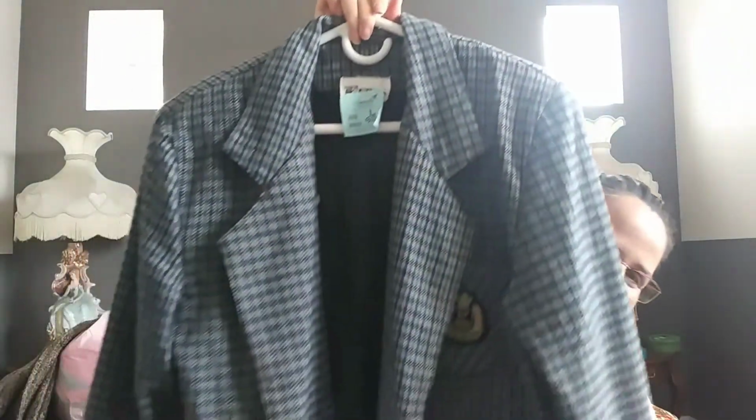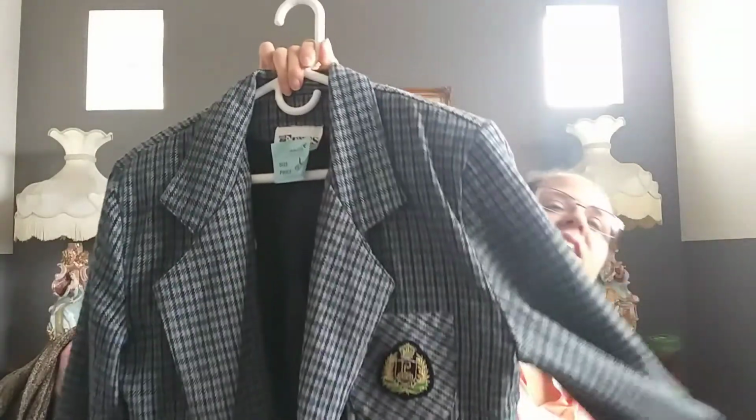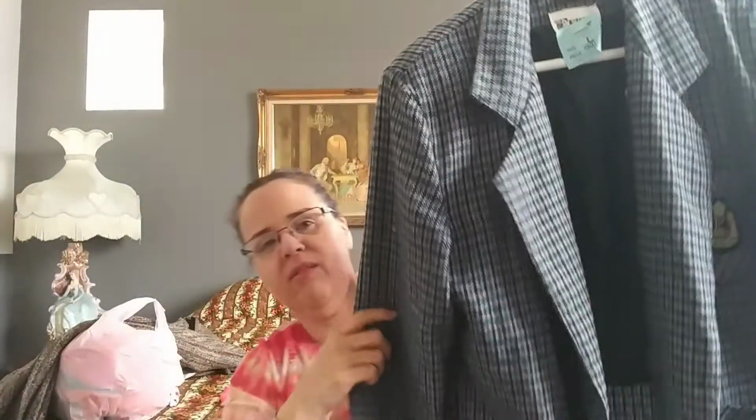You know me, if it's not stripes, it's blazers. If it's not blazers, it's stripes. I couldn't resist. Then I was looking more toward fall season and winter. I picked this up and I found it in the men's section. I tried it on. I think it looks kind of cute.